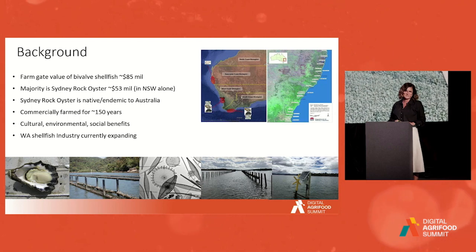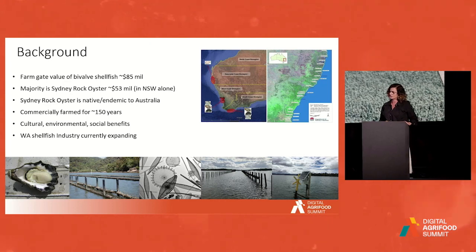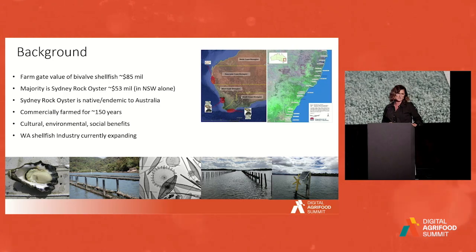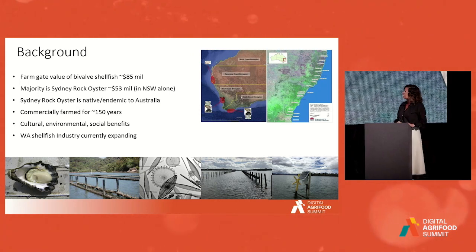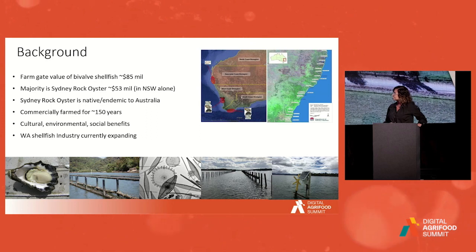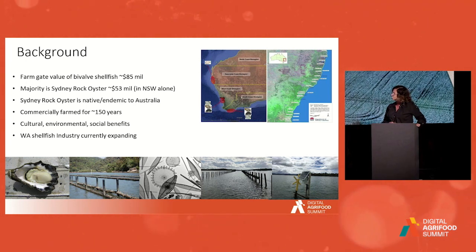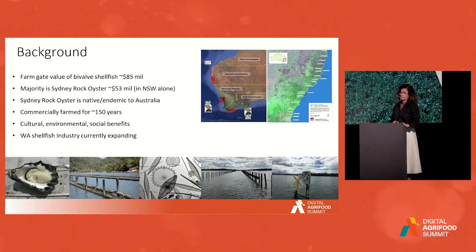Just a bit of background to this. The shellfish industry across Australia is valued at $85 million. That may not seem too much to you guys, but the majority of that is focused along the New South Wales coastline, and that's valued at $53 million. The Sydney rock oyster is native to Australia, and it's been commercially farmed for over 150 years. So when I mentioned the value at 85 million, it may not seem such a lot, but it has incredible cultural, environmental and social benefits to a lot of New South Wales coastal communities.